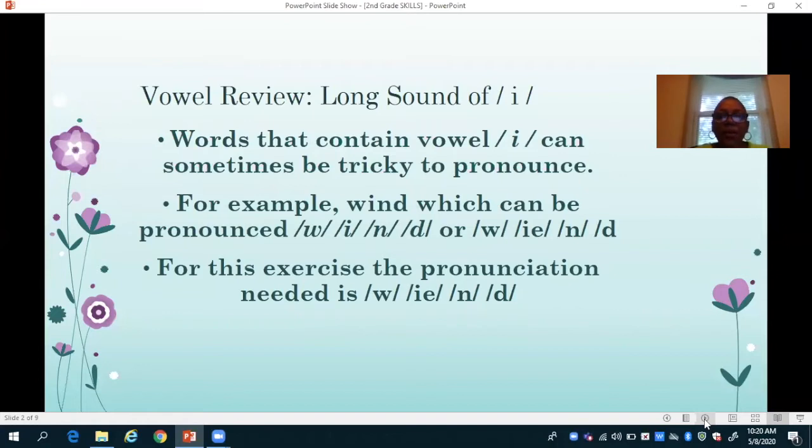Okay, here we go. So our first lesson is a quick review of the vowel sound I. Now, words that contain vowel I can sometimes be a little tricky to pronounce. For example, wind, W-I-N-D, can be pronounced, as I said, wind, or it can also be pronounced as wind. For the purpose of this exercise, the pronunciation that we will use is wind, like you wind up a toy to begin its action. Okay, so we will work on wind or letter sound I, wind.